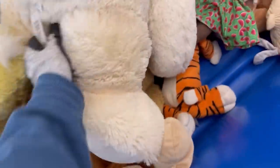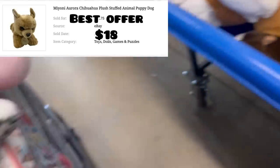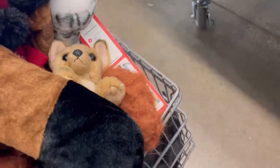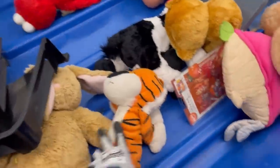There was just so much plush, and it was fantastic. I love finding plush. This little guy sold really quick. It was a little chihuahua, and I took a best offer of $18 on that. Probably could have held out for full asking price, but the offer came in pretty quick, and I just went ahead and said yes.